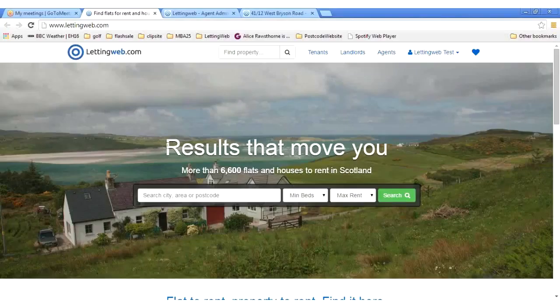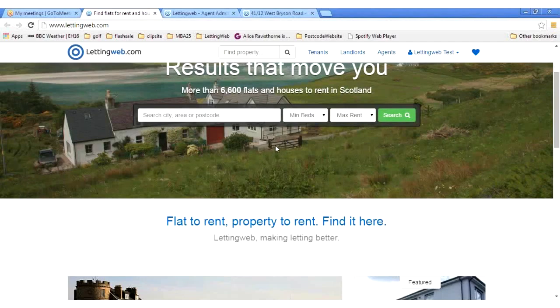We've also changed the search options so that, for example, here, rather than having scrollers for the minimum bedrooms and rent, we've replaced it with drop-downs, which is easier to use on mobiles, and also it means it's quicker for people to search for what they're looking for.